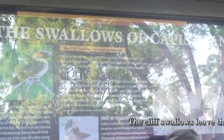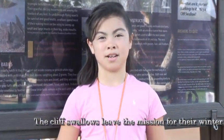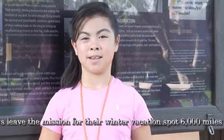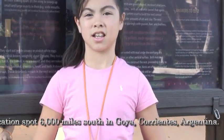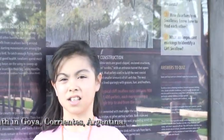The reason Mission San Juan Capistrano is famous is because the swallows began returning on March 19, but sometimes they return as late as June.